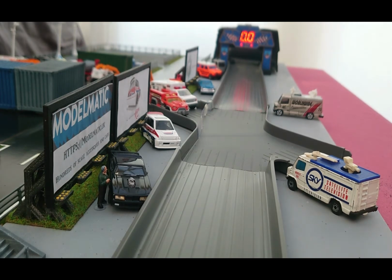Next up is the red van. Left hand lane, 2.0. Right hand lane. Oh, it didn't trigger the finish line, so we need to reset. So this is the second run for car G. 2.2. Next up, car H, the first of the off-brands.